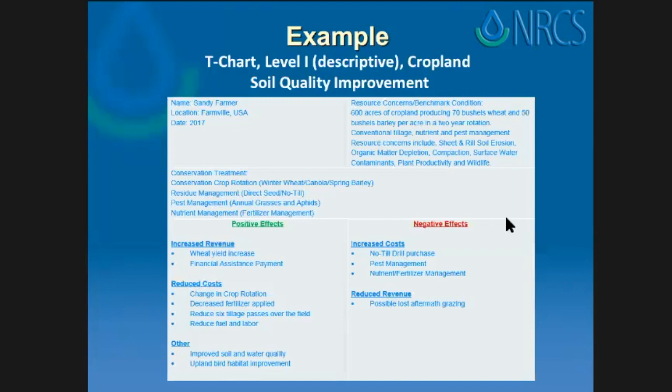Then we go through that and talk about the positive and negative effects. In the descriptive level, we're just talking about yield increasing. If they're getting a financial assistance payment, that would be an increased revenue, and so on down. And then the negative effects could be that you have to buy a no-till drill, or increased pest management, those types of things. Or in a short time period, you may actually lose production.